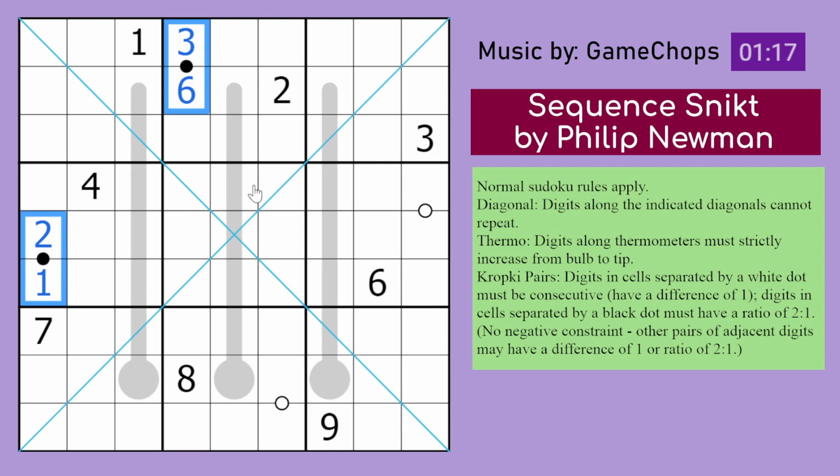And digits separated by a white dot are consecutive, so one must be 1 greater than the other. Something like a 5-4 is a valid set. A 3-4, or I guess a 5-6, is also valid. And I assume not all dots are given, so any other pair could be consecutive or have a 1:2 ratio if they wanted to. Right, so with that, those are all the rules.